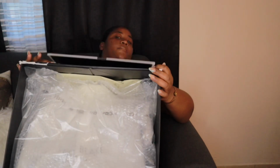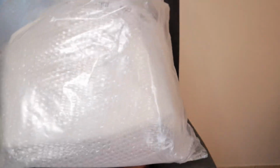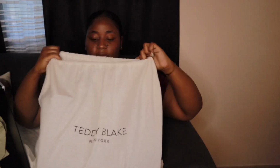So this is what the bag comes in, this beautiful white box. So when you open the box, the bag comes in this bubble wrap. And then inside the bubble wrap, ooh, is this beautiful dust bag that holds the bag. This dust bag feels so good. It's so soft and nice. Ooh, she's pretty. Oh my god, guys, this bag is so stunning.